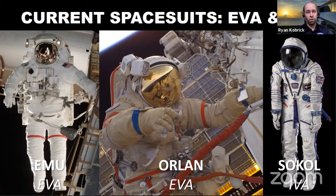At the moment, until tomorrow, hopefully, or soon after, we have to be patient about this launch, especially looking out my Florida window here, it's been raining for the past few days. But the IVA suit is really what the SpaceX suit that we're going to be looking at is, because it needs to function inside of the spacecraft, and the Sokol is the current suit.